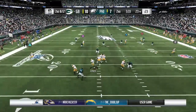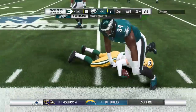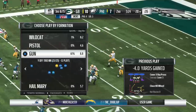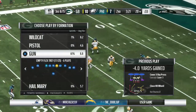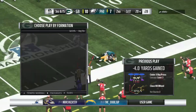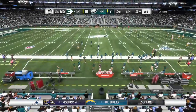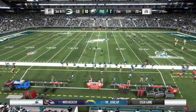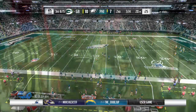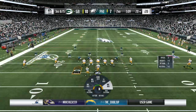From the shotgun, he'll look to throw. Being chased out left. And the pressure gets to him again. So once again, they dial up the pressure and get home and get a sack. It brings up a 3rd and long, but it's really not an unmakeable one, especially considering they just gave up back-to-back sacks. Back-to-back sacks have this place in a frenzy as they line up again, 3rd and long now.